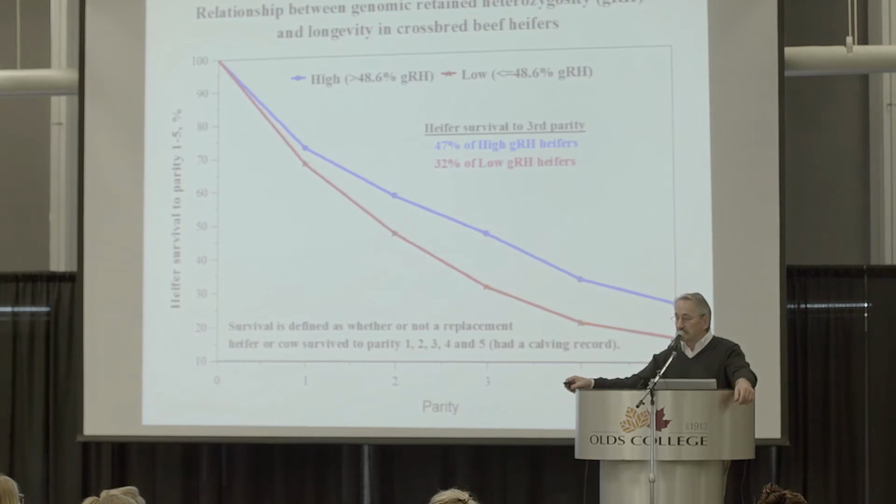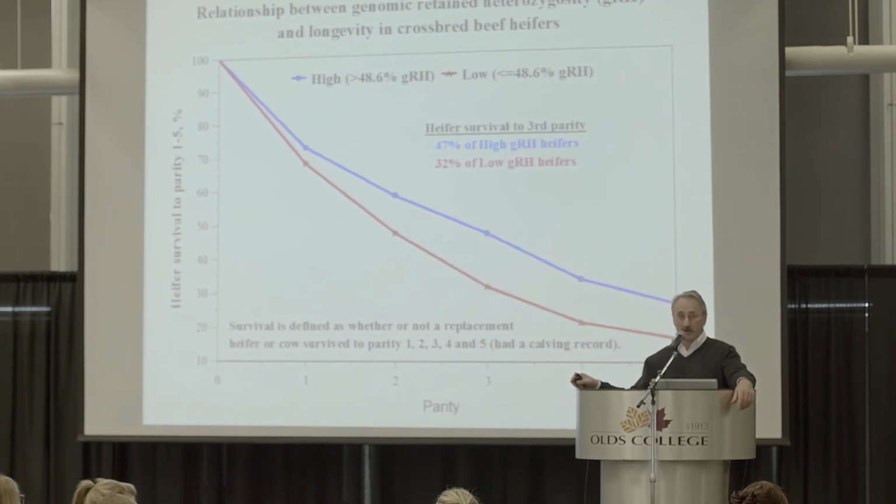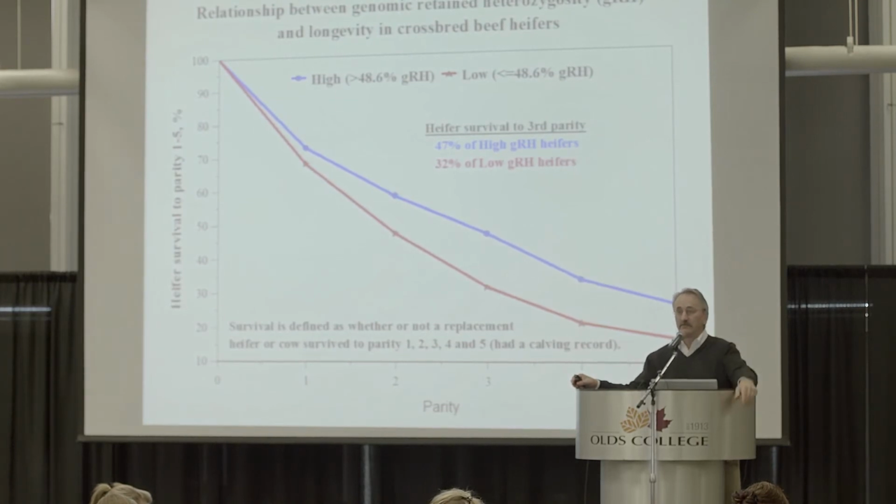Then survival to the second parity or second calf means that I didn't cull her at weaning time. Remember, you could cull that young female because she chased you around the yard, poor performance, poor temperament, bad structure, etc., whatever your choices are. So essentially, that's what it means.